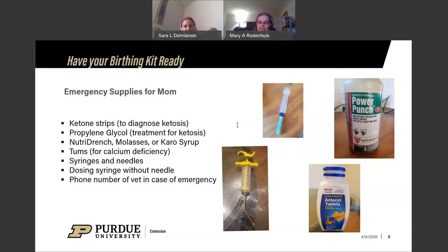Have a syringe and needle in case you need to administer anything. The dosing syringe without a needle, that drench gun there, is what we use to administer the Power Punch to the ewes. It's an easy way to get it down into their throats. And then always have the number of your vet on hand in your house, in your phone, in your barn. Write it down in multiple places so that everybody can have access to it and find it relatively quickly in case you have an emergency situation.